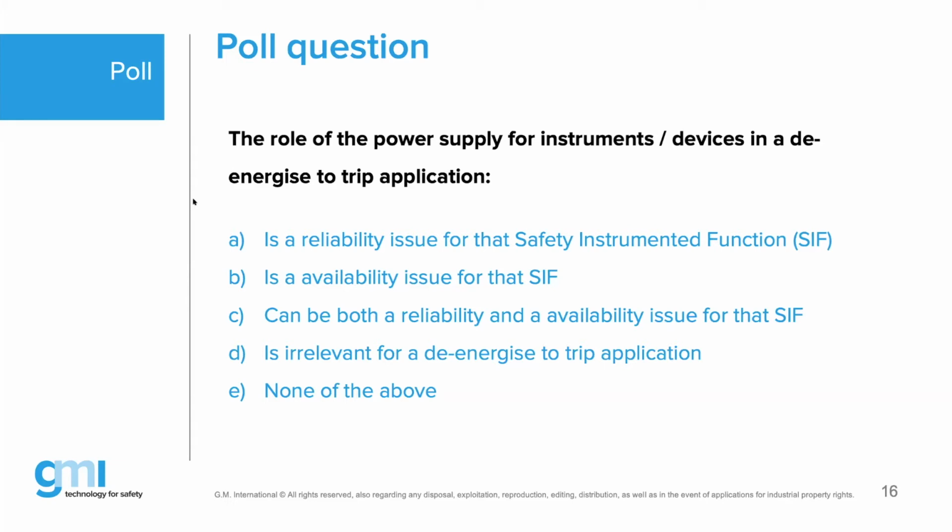Only 12% said it is irrelevant, that's answer D, it is irrelevant for a de-energized to trip application. Unfortunately, that is not correct, okay? And a reliability issue only, well, it's also an availability issue, as I will show you later. None of the above was a very small percentage, but I'm happy to say that the majority has taken answer C, which is, in my understanding of the standard and also from practical experience, the only correct answer. Okay, so let me just close this and continue.